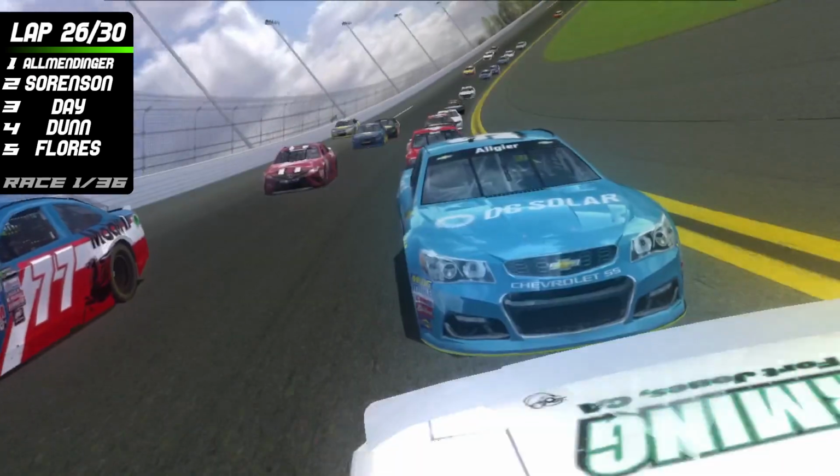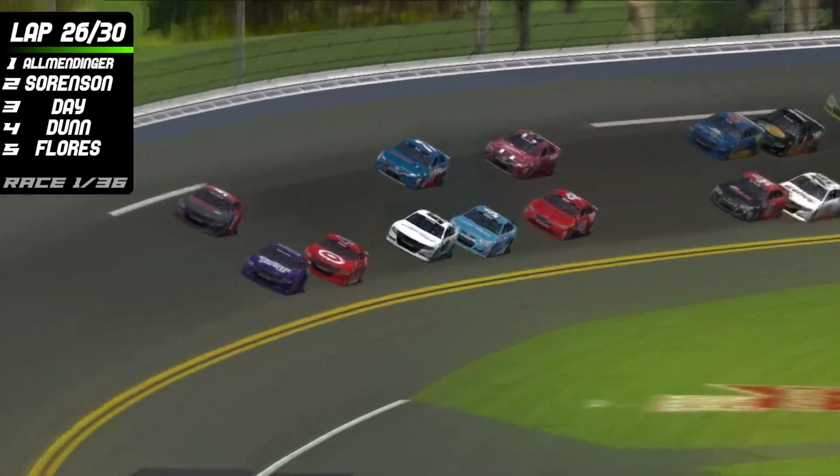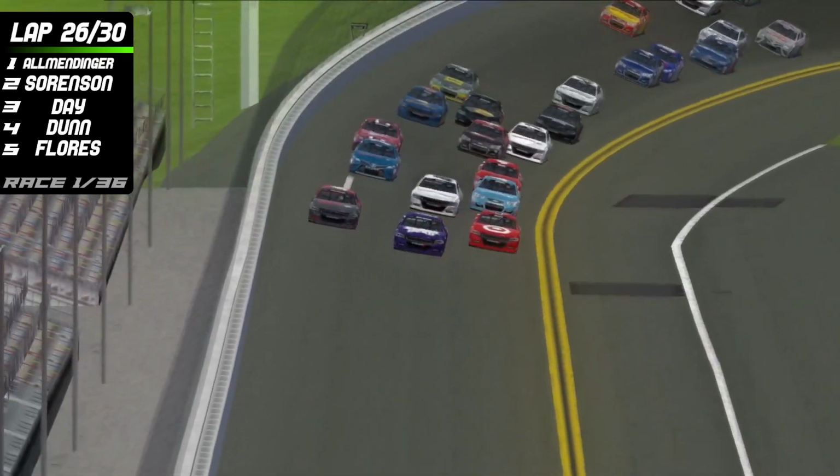I just realized I misspelled his name on his windshield banner. So I will get that fixed come time for the race.